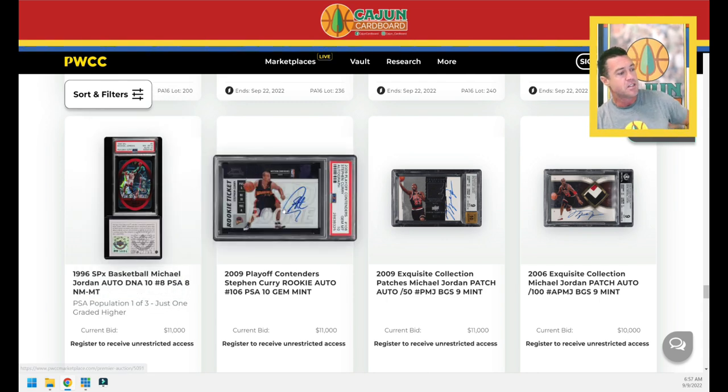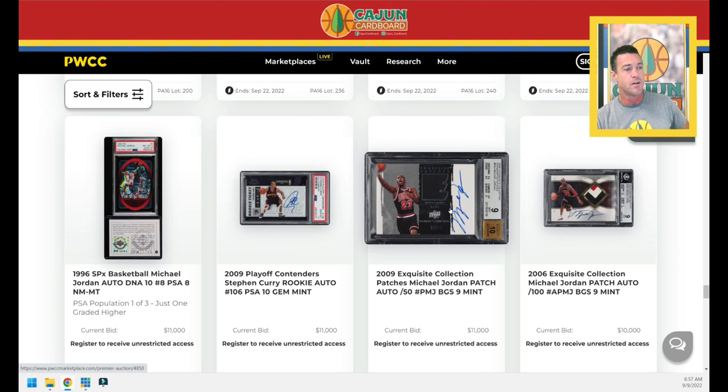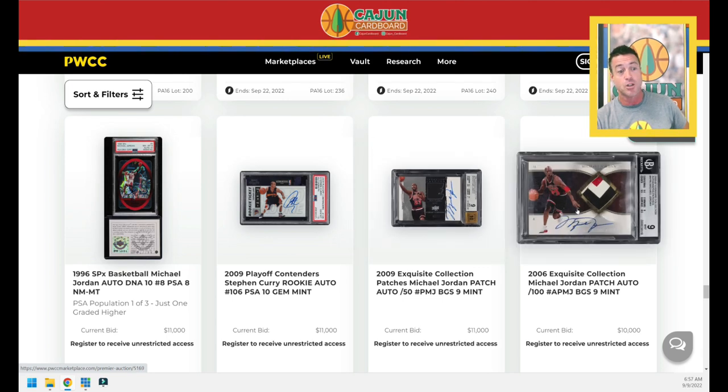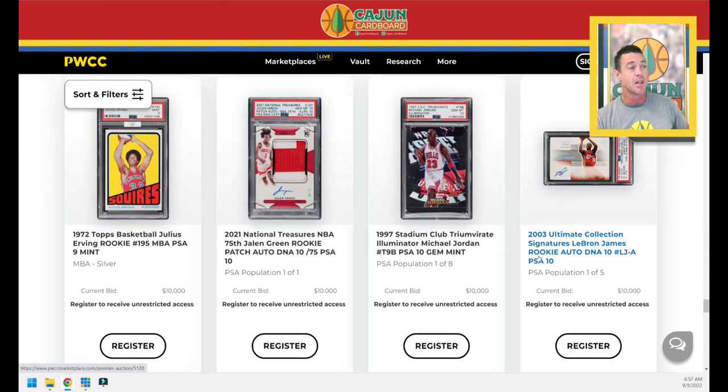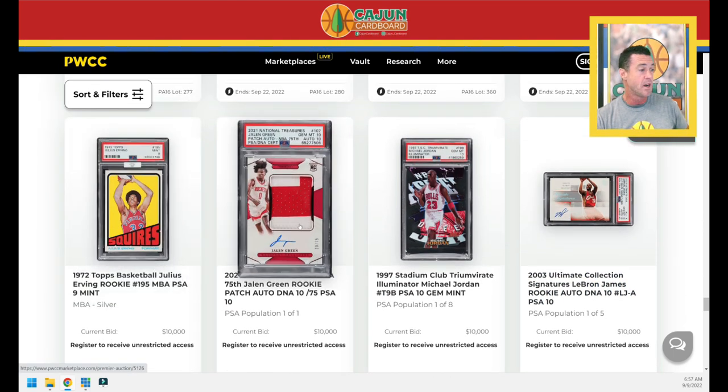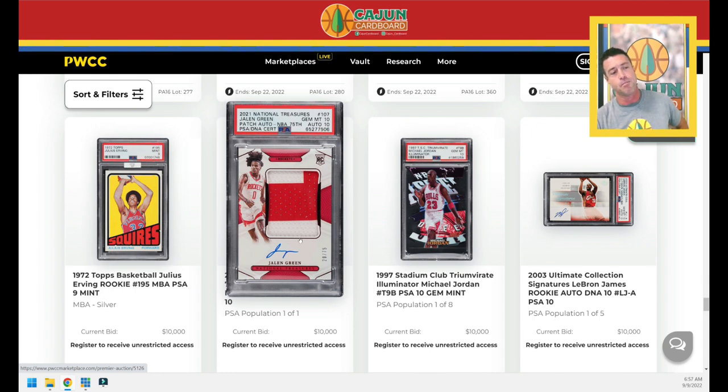Somebody tell it. Steph Curry, playoff contenders auto. Jordan auto 9/10 from Exquisite. I told you, another Jordan Exquisite patch auto. I know it seems like there's a lot of those out there, but it is what it is. We got a Jalen Green sneaking into the premier auction. This is a 10/10 NBA 75th parallel rookie card, 2-color patch.